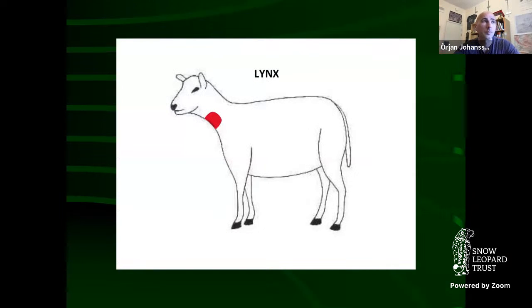So typically, a lynx would bite and kill their animals in the throat. So you'll find the killing bites here. Snow leopards, well, they could also bite them in the back of the neck, but this is pretty common where you will find killing marks.